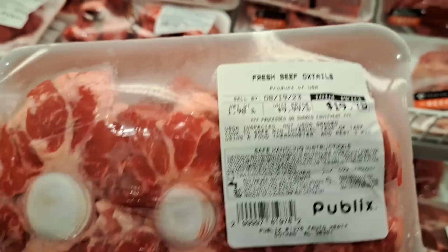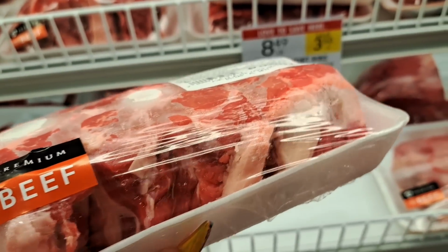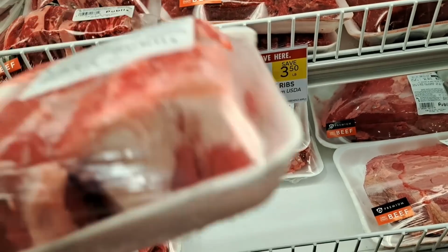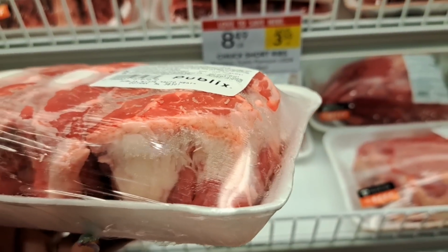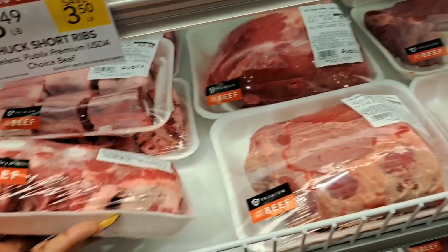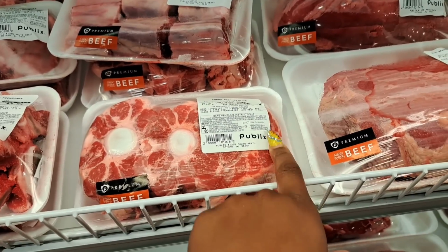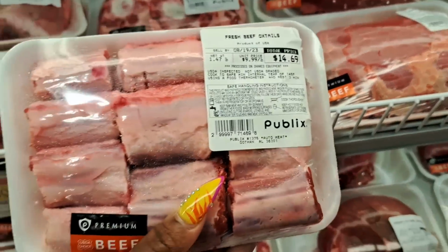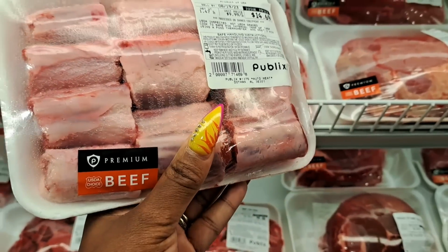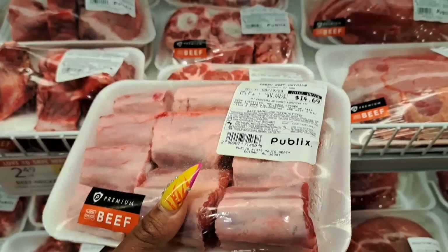$19.78 for 3 oxtails. But look how thick those oxtails is. Every last one of them in the pack is thick like that. That's at least easily about 3 more oxtails per pack. Then that'll give you 6, no, 3, 6, 9 oxtails for $19. They got these here for $14.69. If you don't like the size of them, have them cut them down some more.